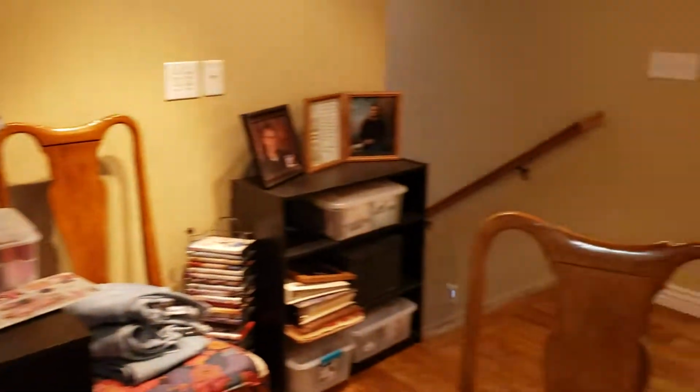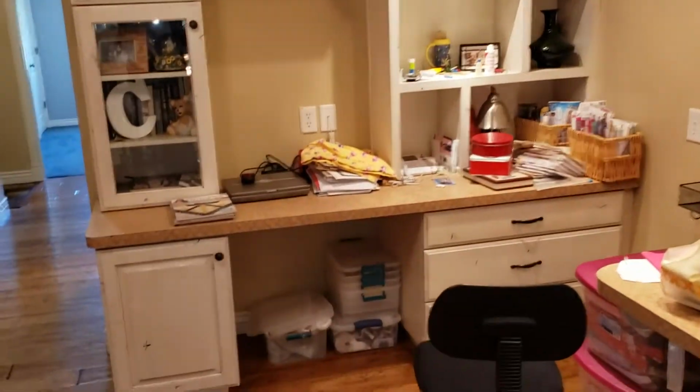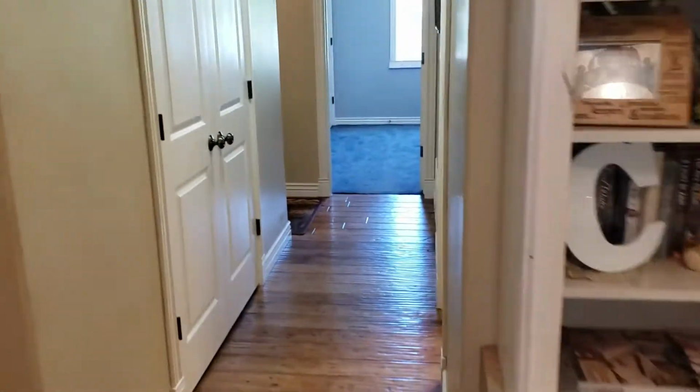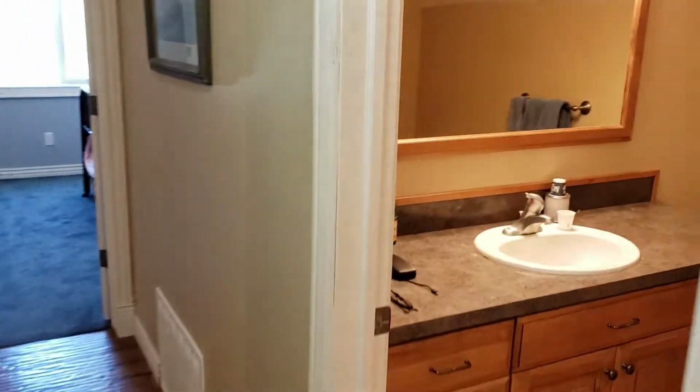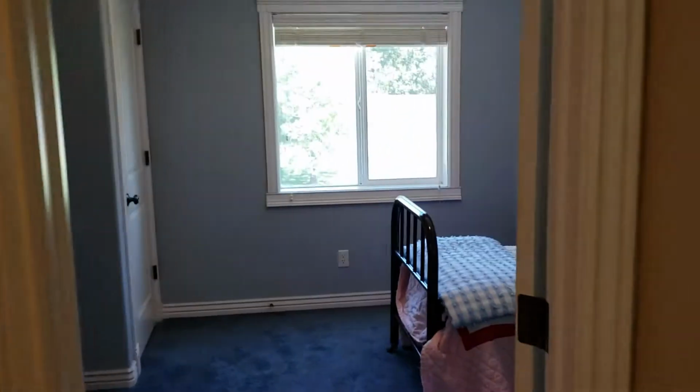I'm gonna pan left. Built-ins. Another bathroom. And this has, of course, shower, toilet. And another large closet. Just catch-all closet there. End of the hall. Another bedroom.